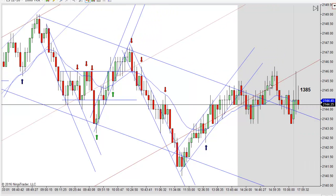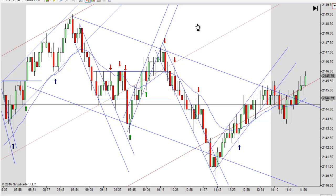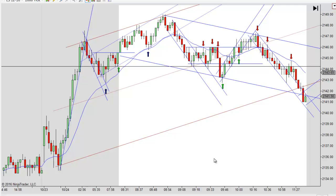But you can see you got a break, new high, and then it reversed again. So all your short-term ones played out really perfectly all day long. The only one that you really didn't get a break of was this one. And maybe you did. Maybe this is more of a shorter term one.